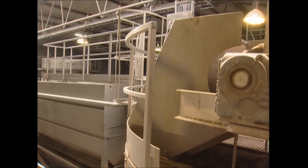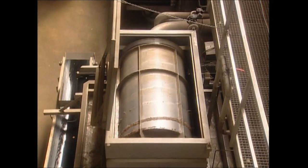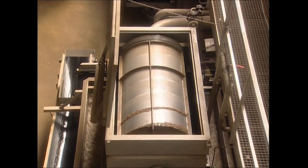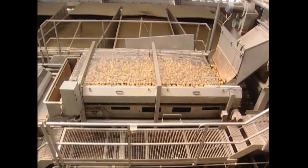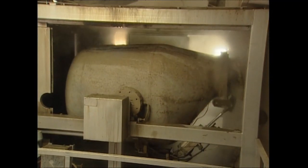Shaking has removed much of the soil on the potato's skin, and the rest is removed in a giant washing machine filled with 15,000 litres of salty water. The journey is over for any hollow spuds that float to the top. For the prime specimens which have made it this far, it's time to shed their skins.